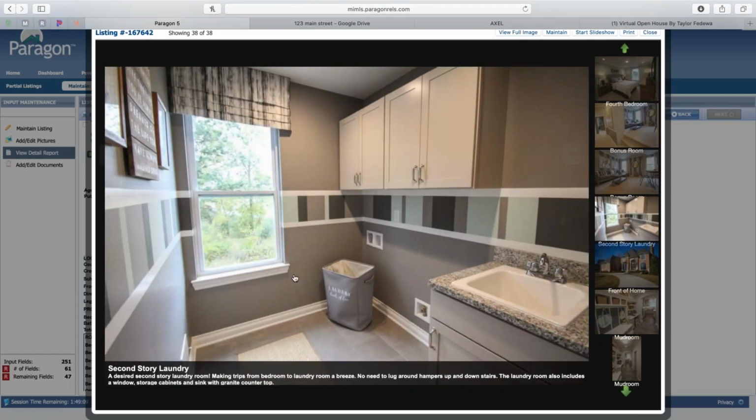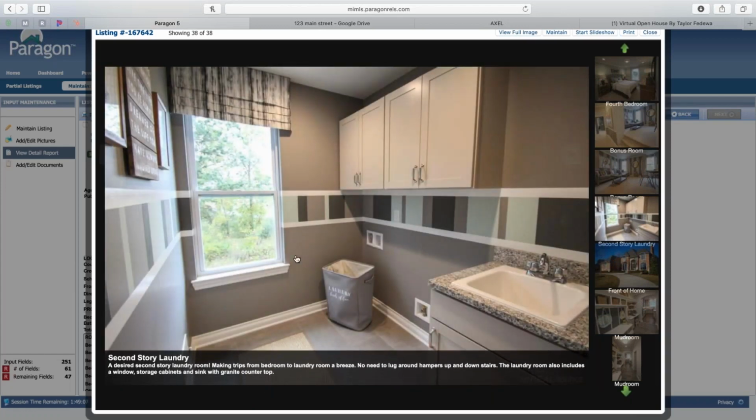This is a description right here that I think is really helpful, because sometimes you jump around from photo to photo. Second story laundry, like Dave mentioned, I put that in the label because they saw all those bedrooms and then it jumps right to a laundry room. All right, is this laundry room on the main level? You can obviously tell it's probably not in the basement because of the window, but is it on the main level or on the second story?